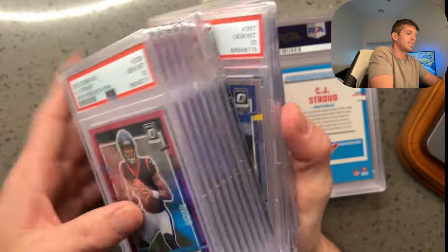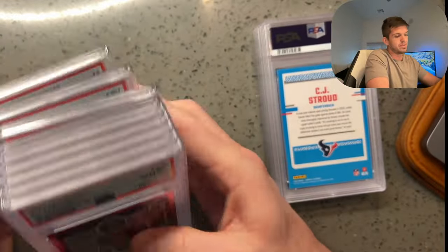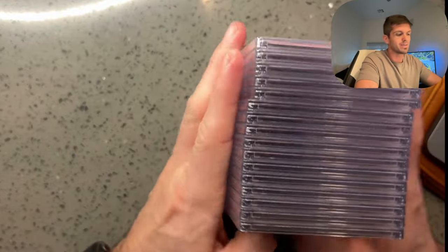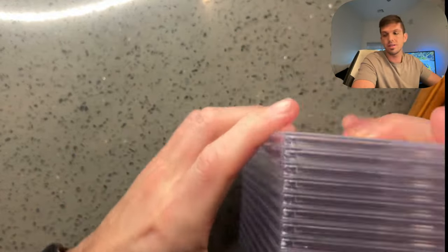This junk, that's not art. So if you're going to wax some packs, wax the ones that are artistic. That's just my recommendation.